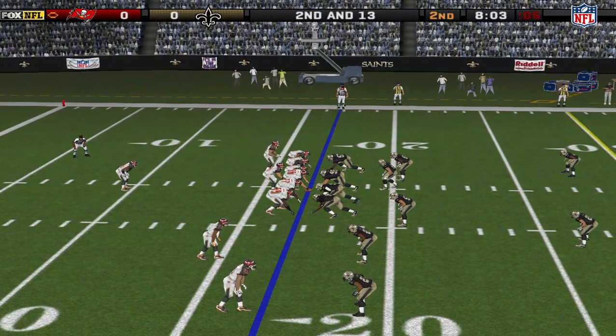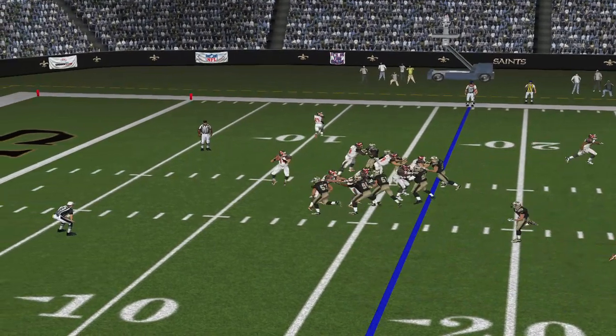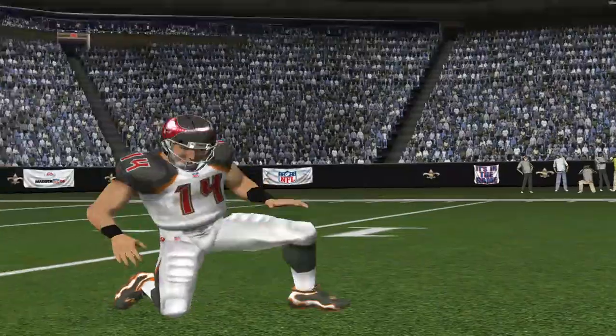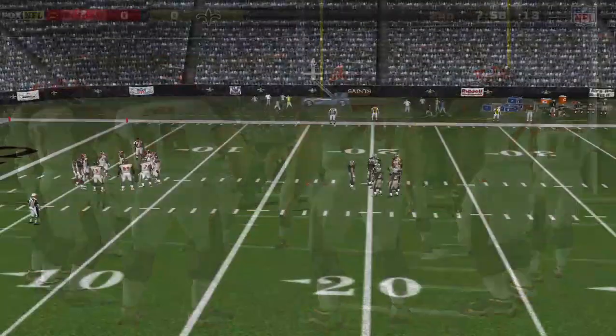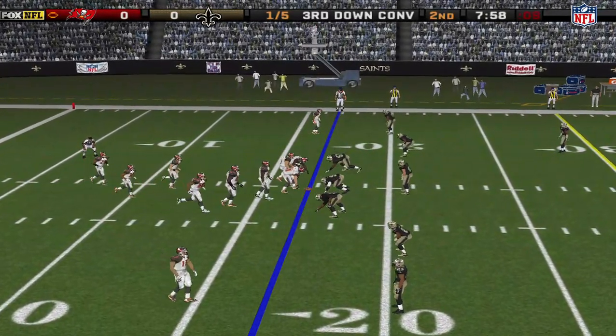Only one man in the backfield. Fitzpatrick sends a man in motion. They're coming with the blitz. Gets rid of it. He didn't want to risk an interception and decides to throw it away. So they dug themselves into a hole here, a long 3rd down situation.